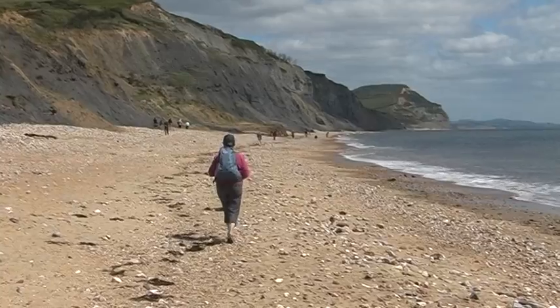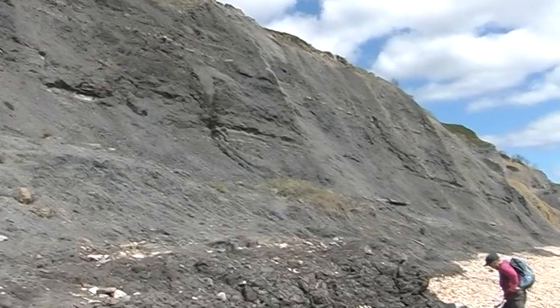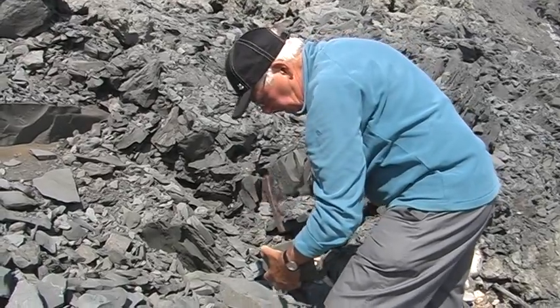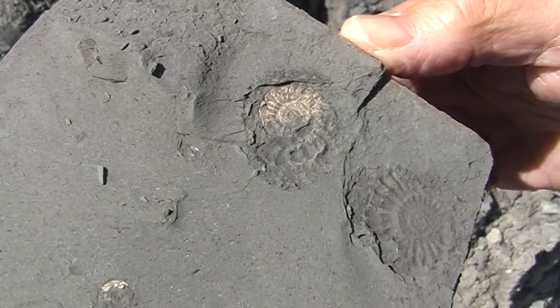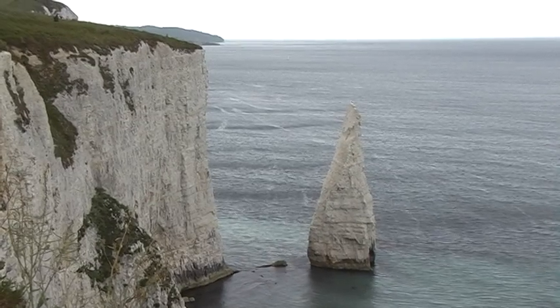We moved on into Dorset to the Jurassic Coast for a bit of fossil hunting. And then, still in Dorset, a week in Corfe Castle.